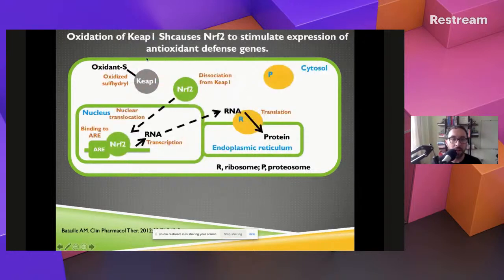So if you have an oxidant that oxidizes the signaling sulfurs on KEAP1, then that stops KEAP1 from keeping NRF2 in the cytosol and from directing it into degradation, and allows it to go into the nucleus, where it will bind to the antioxidant response element and stimulate antioxidant defense gene expression by making mRNA transcripts that will go into the ribosome and be synthesized into protein in the endoplasmic reticulum, and then made as proteins and go to wherever they're supposed to go in the cell or secreted. Ferritin has both fates. Ferritin both winds up in the cell, and some of it winds up secreted.